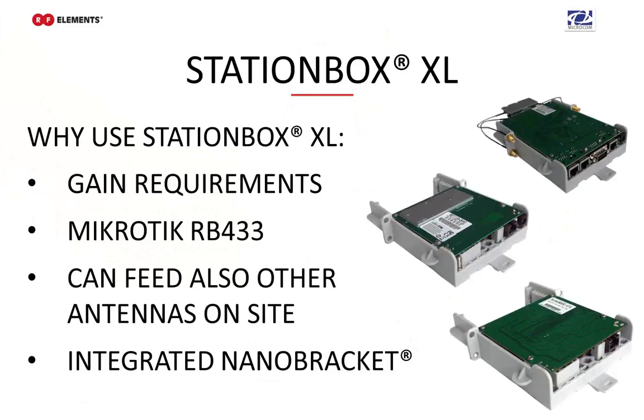So again, if gain is a requirement, you need longer links, this has the higher gain you're looking for. If you're looking for multiple radios to build repeater sites, micro pops, again, the inclusion of using the 433 gives you that. Again, with those second antennas possibly giving you the ability to feed additional sites. And again, the integrated nano bracket for easy integration into multiple mounting apparatuses.